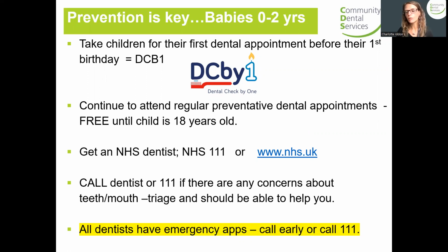And if you are already registered, that's fine. Call your dentist, see if you can get back into those regular appointments. It is free on the NHS until your child is 18. If you haven't got a dentist, or you're not sure whether you're registered anymore, call 111, give them your postcode. They will try and help you with finding somewhere there, or alternatively, you could use the website.